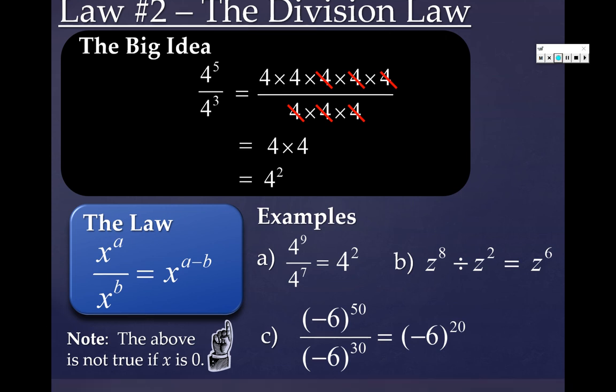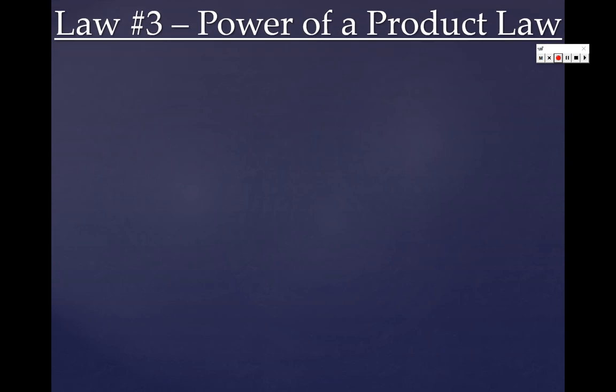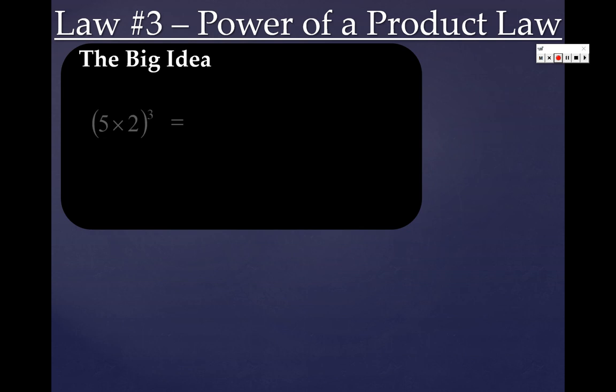What did I say? There are four laws in this lesson? That was two. Number three, power over product. This one's weird, but nice by the end. At first, it'll be just a little strange, and then it'll become clear. Here's the big idea. If you have 5 times 2, to the power of 3, so there's a 5 and a 2 in there. Everyone's immediate reaction is, can't I just multiply the 5 times 2 together? And the answer is, yeah, you really could. But that's not the point I'm trying to make. So stick with me for the whole slide to see why I'm not going to do that.